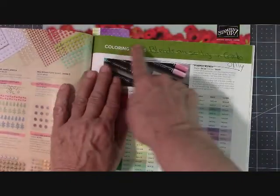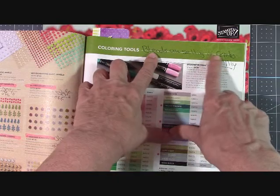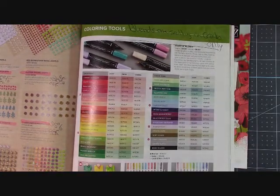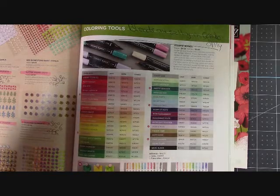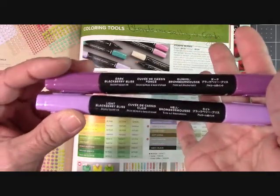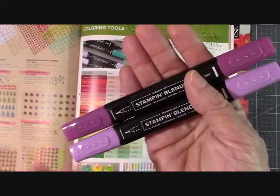Now, here's my big thing right here. I should have probably highlighted it. Blends are selling in combo only in the new catalog. They are not retiring. I cannot say that enough. The blends are not retiring. They are only going to be sold in combo packs. So if you have, let's say right now, I just pulled these out, Dark Blackberry Bliss, Light Blackberry Bliss, and one of these is getting low, you might want to go ahead and pick up the single.